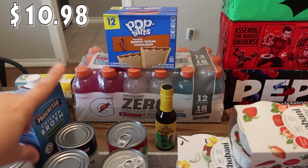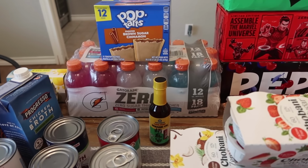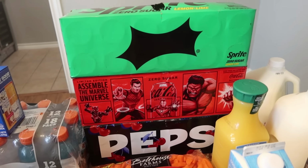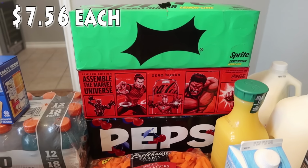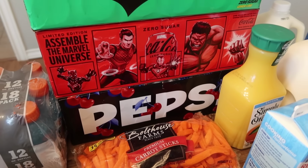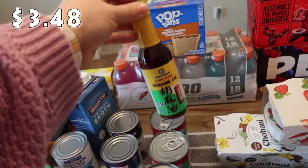Filling it back up this time, I got the Gatorade. It's an 18 pack, they're 12-ounce bottles. There's 6 berry, 6 glacier cherry, and 6 glacier freeze. We'll go ahead and finish up with the drinks. And then I got a variety of sodas. So we got a 12 pack of the Sprite Zero Sugar. We got a 12 pack of the Coke Zero Sugar. And then Mark spotted the Pepsi Wild Cherry Zero Sugar. So he picked that up. He really likes that.